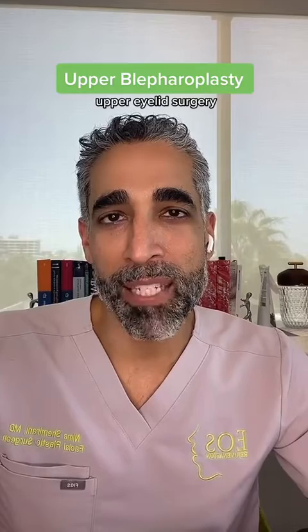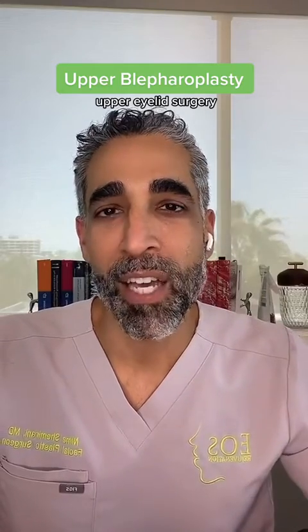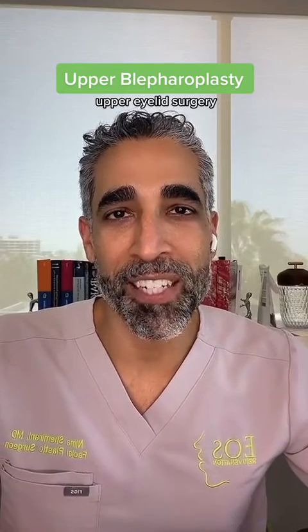An upper blepharoplasty, or upper eyelid surgery, is a procedure that we can do in the office where we remove the extra skin of the upper eyelid. It's pretty easy to do. It's done under local anesthesia, so there's no need to go to sleep for it. I simply mark out the amount of skin to be removed, inject a bit of local anesthetic, remove the skin, and then suture it together with a very, very fine suture. So let me show you some before and after results of what that can look like.